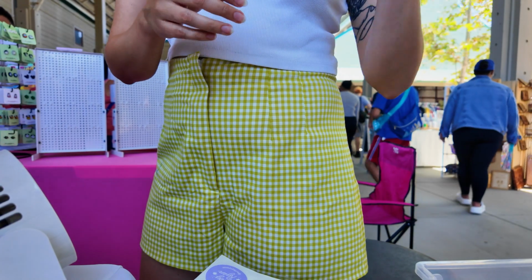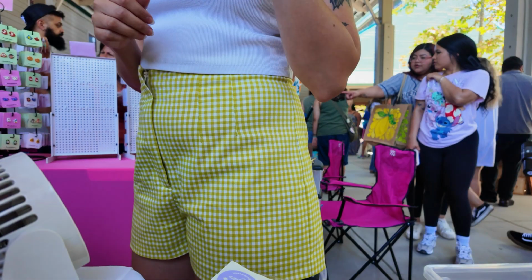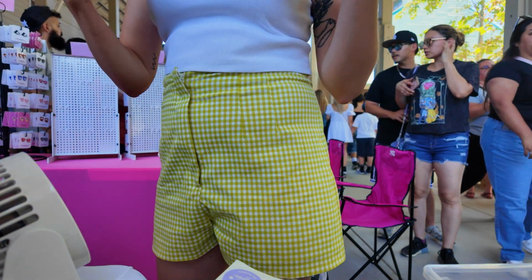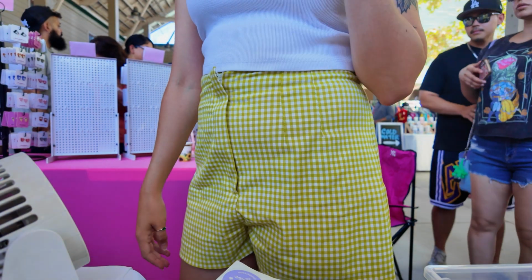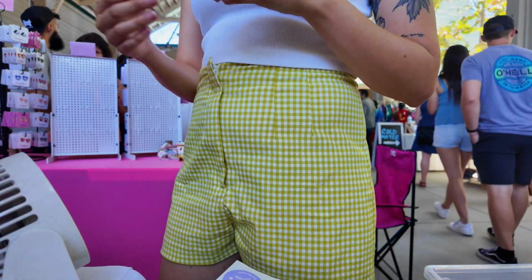Let me know if you have any other questions. This one is 34. What size are you? Do you have a large? Yes, I like it oversized. I know, they're a little bit oversized. Okay, I'll do a medium. Yeah, I wear a medium too. It's just a little bit loose, but not too much. Yeah, I don't want it too tight.